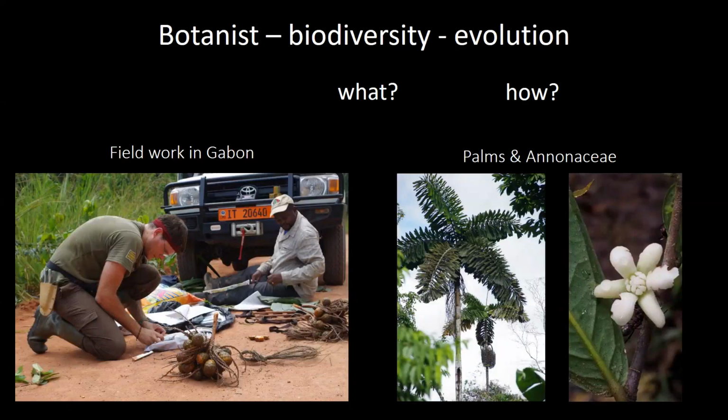I would qualify myself as a botanist, and I'm interested in biodiversity and evolution. I try to answer two main questions: what are rainforests made of? How can we identify the different species that occur in rainforests, and how has this biodiversity evolved through time? I do a lot of field work in rainforests across the different rainforest areas.